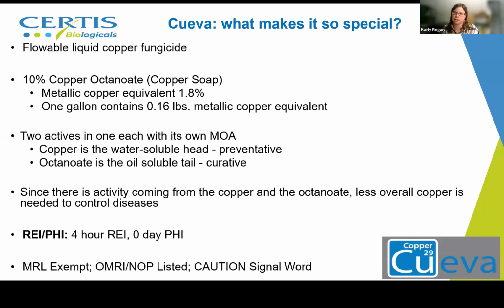So whereas a lot of copper fungicides on the market have up closer to 30% metallic copper, Quava, this copper soap, only has 1.8%. So it's a much lower percentage of copper, and it's getting efficacy both from the copper itself as well as that oil soluble tail that makes it into a copper soap. And so this allows it to have a much shorter REI than most other coppers. So it can be as short as 4 hours that you can get back into a field after it's been applied. Whereas a lot of other coppers on the market, you have to wait 48 hours before you can get back in.